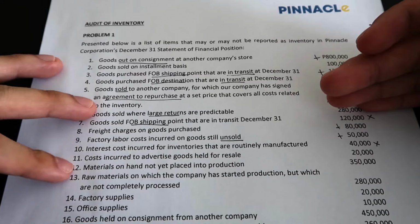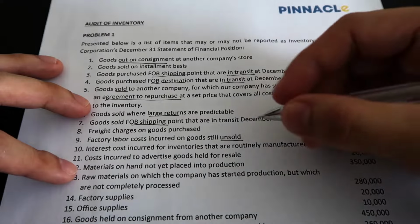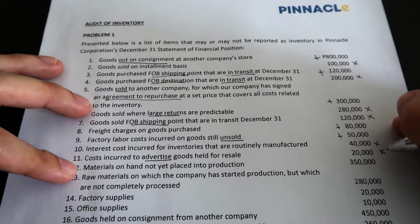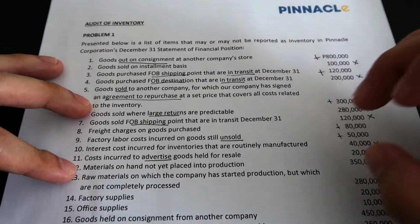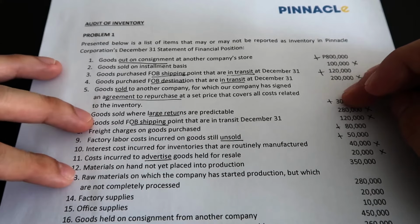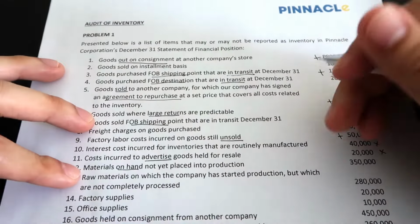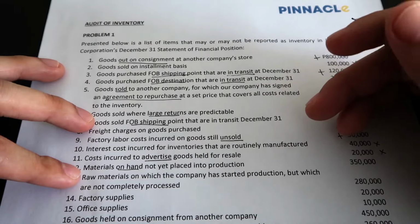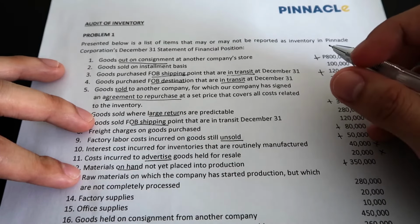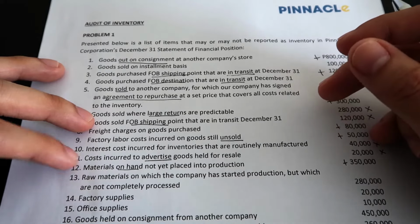Next item. Let's go to number 11. Costs incurred to advertise goods held for resale. Okay, we know we charge this to OPEX as advertising expense. Okay, we don't include this in our inventory. Charge to OPEX. Materials on hand, not yet placed into production. On hand pa rin siya. We call it direct materials, right? So, part siya of the inventory. Direct materials, work in process, finished goods. Inventories natin yan in a manufacturing company.